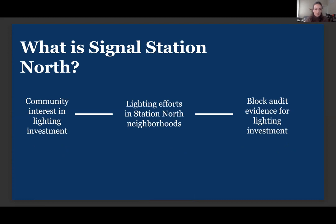Typically at the Neighborhood Design Center, community groups approach us with an idea for a project in their place, be it a park, vacant lot, streetscape, or schoolyard. Signal's a little bit different. Though we had heard over and over that lighting was an area of concern for community partners, we'd never had a partner bring us a project focused on light. But we knew that a light planning project could meet community needs.